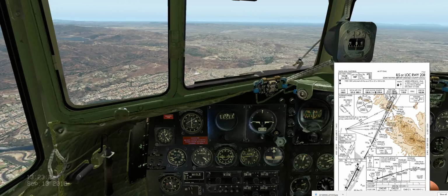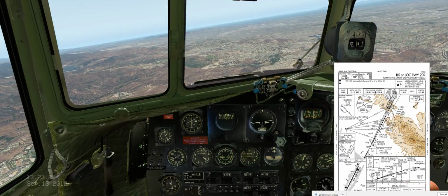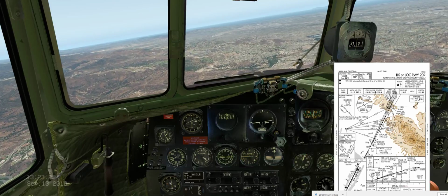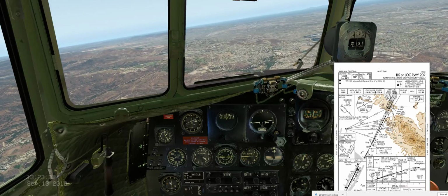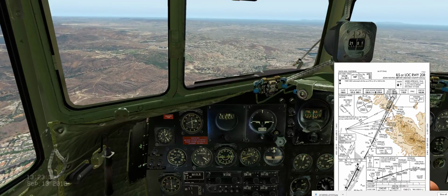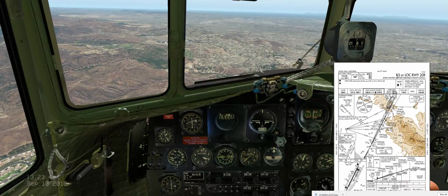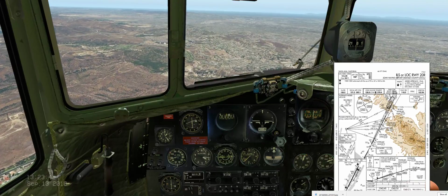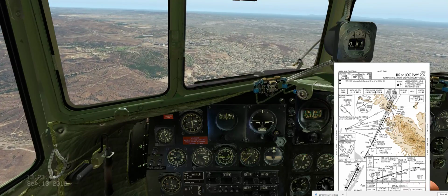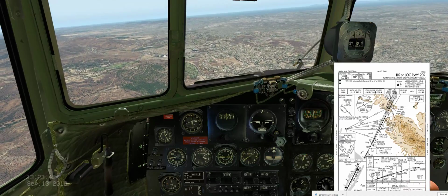All right, so now we're back on the localizer correctly. And we're coming up on 12.4. We're at 30, just under 34. And now we can descend down to 28, and that'll be DME 10, and then that'll be 068 on nav2. Right about there. Alright.